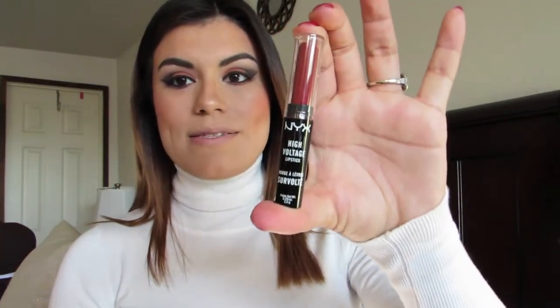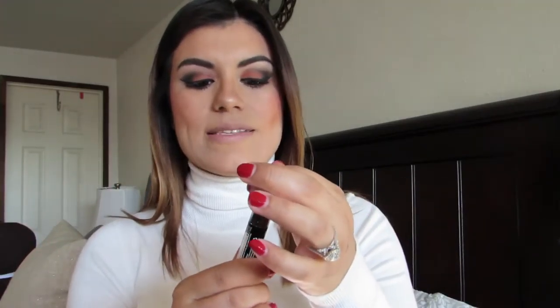The second lipstick that I want to share with you guys is this lipstick by NYX. It's in their High Voltage lipsticks, just like the Milani, in the shade Burlesque, number 20. It's one of those thinner, pencil-like lippy sticks, in a sense.